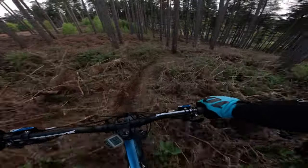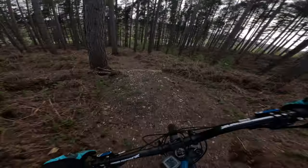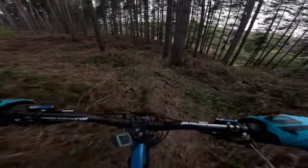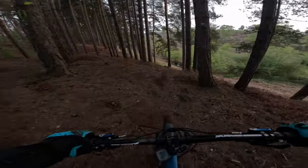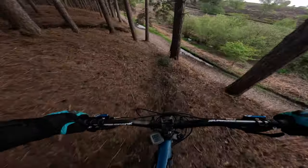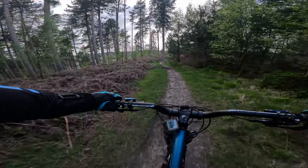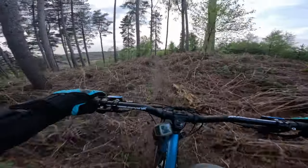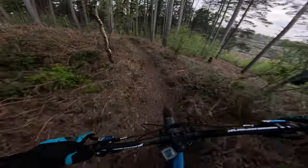So it's just here. It's not that easy. It's finally easy. Just wider turn. Wow, this jump is lovely. This way. It's like sometimes you're just stressing over nothing. So the next one is the main line in this part of the forest. It's the one with the log dropper back to the fire. I'm sure you've seen this in plenty of videos from Cannock. It's quite recognizable.